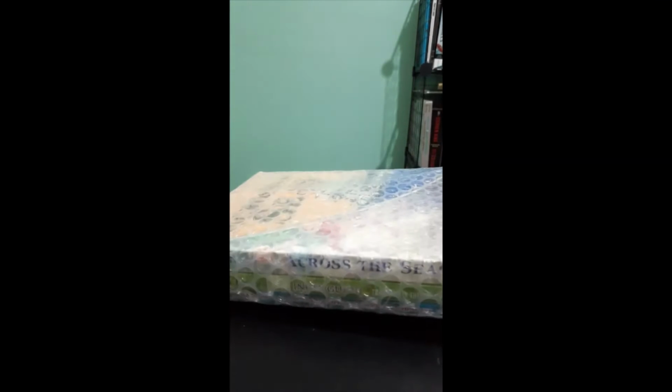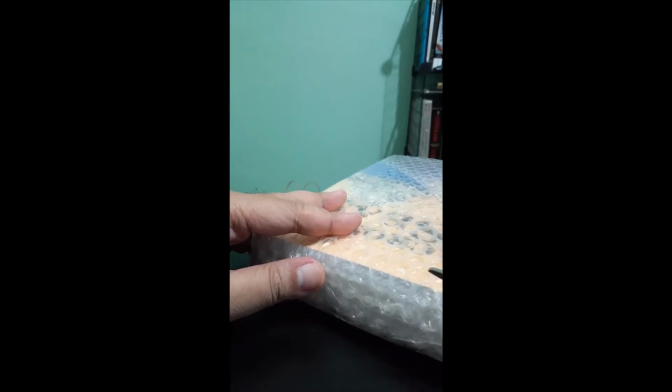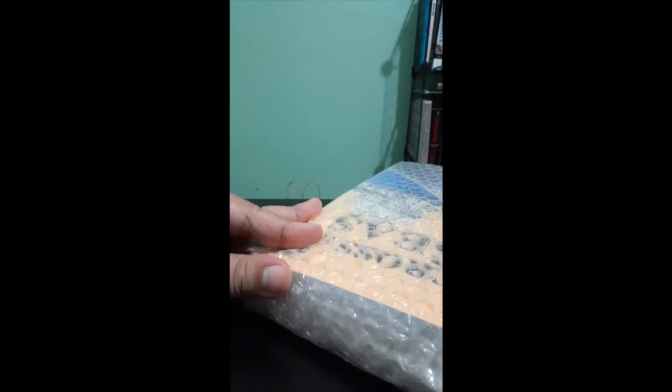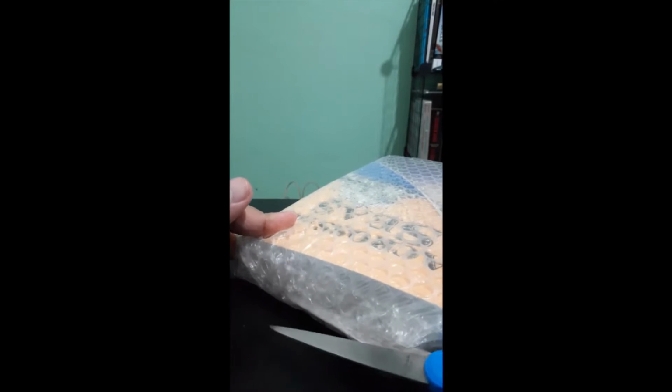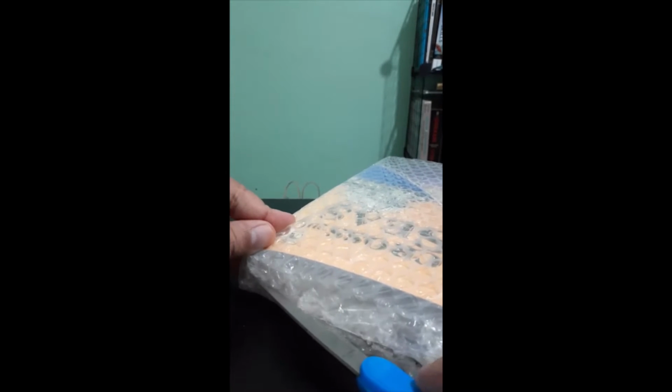So, three books, again, well packaged. Oh, there's another freebie. There's always a freebie whenever you buy from New Day Publishers. So there's another freebie from them. Let's open the books. Again, well packaged, bubble wrapped. The books are well protected.